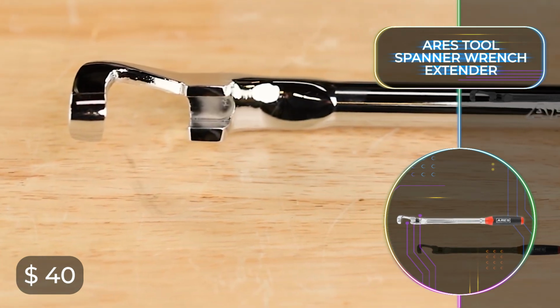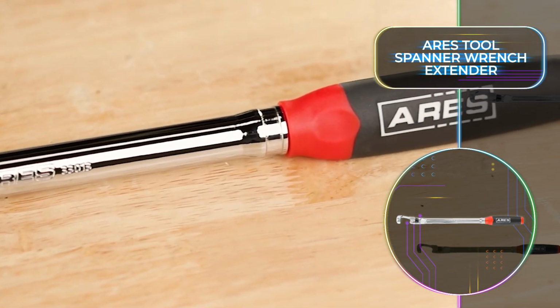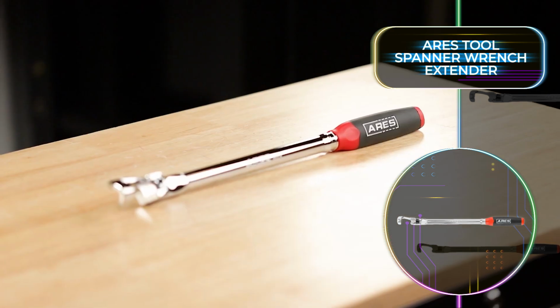Speeding up car services like painting can mean a huge increase in productivity. Coming up soon, so don't go anywhere.